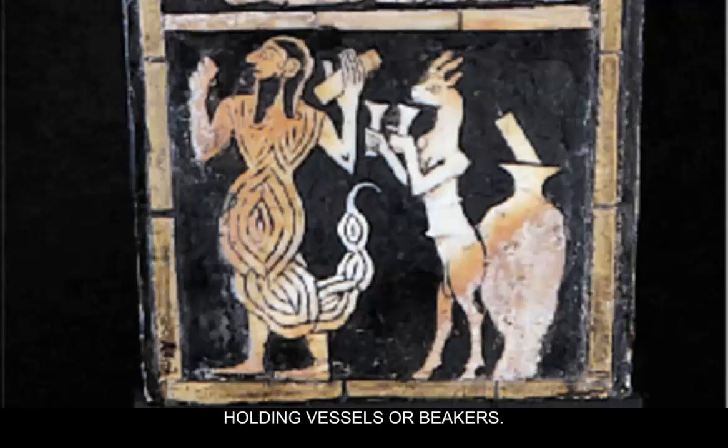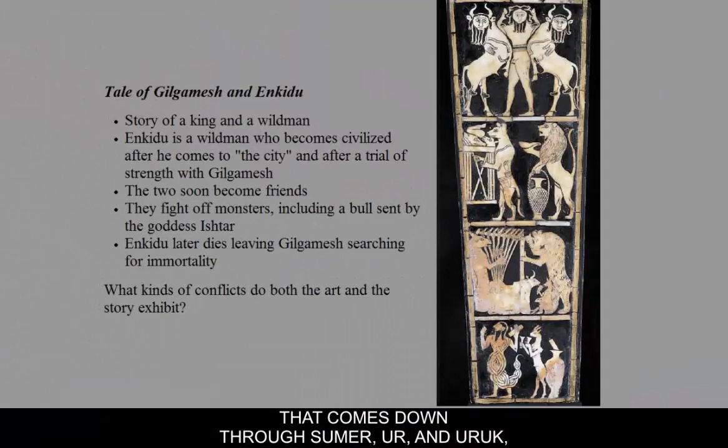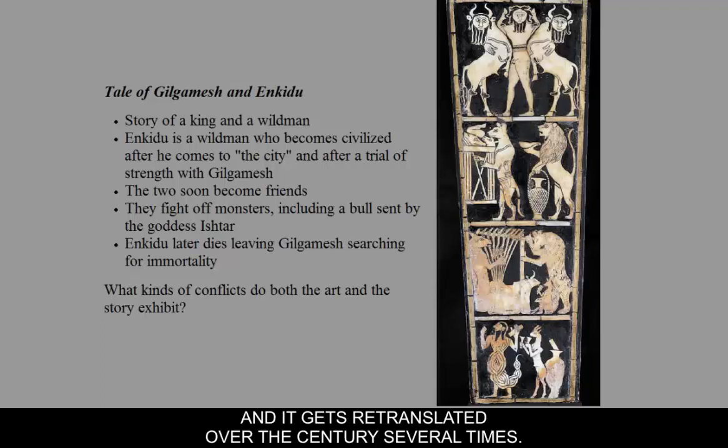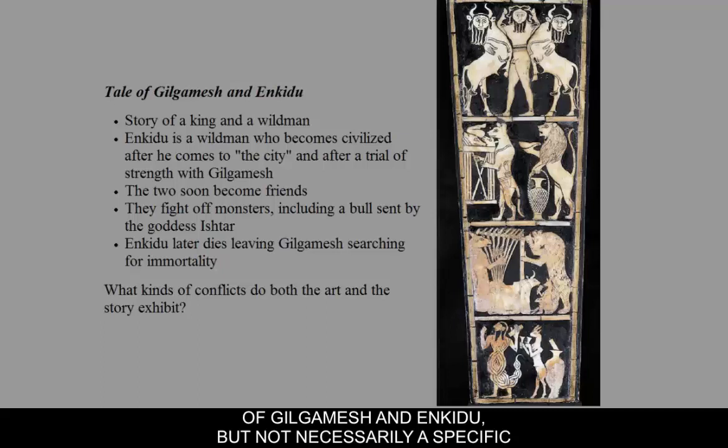Musical instruments were probably an important part of funerary processions, and I'm not sure if they really depict specific Babylonian tales, but we do know that there is the tale of Gilgamesh and Enkidu that comes down through Sumer, Ur and Uruk, then to Akkad, then to Babylon, and it gets retranslated over the centuries several times. It probably does relate somewhat, at least in terms of the imagery that we see here, to the tale of Gilgamesh and Enkidu, but not necessarily a specific illustration of the story.